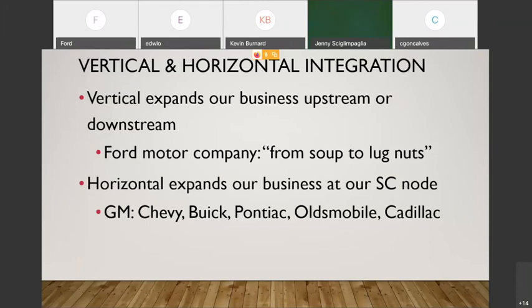What could be the advantages versus limitations of the vertical and or horizontal? Well, with vertical, you say that's complete control. This should help me schedule. I've got complete supply chain visibility because I own the entire supply chain. I've got to know where everything is. I can coordinate all of the schedules.